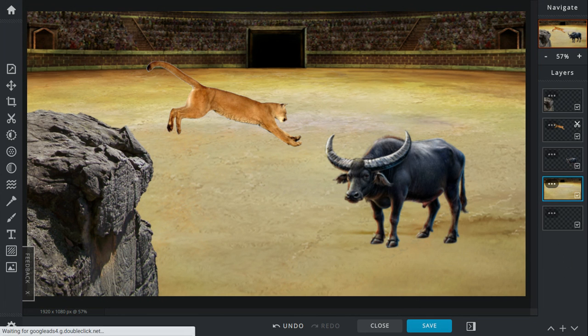Let's get into this. So the water buffalo can be up to around eight feet long, 4 to 5 feet tall, and can weigh up to 660 to 1,200 pounds. And they live in Asia.